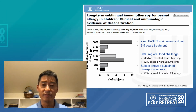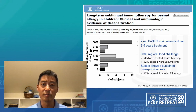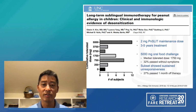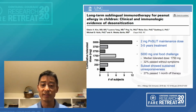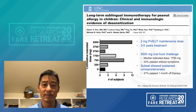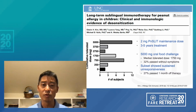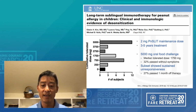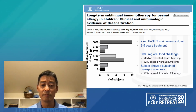Now, our group has been studying sublingual immunotherapy for almost the past decade, and last year in September, we were able to publish our long-term results of sublingual immunotherapy in 1 to 11-year-old children. Here, what we used was a 2 milligram peanut sublingual maintenance dose and treated children for 3 to 5 years. At the end of that treatment period, we did a food challenge to 5,000 milligrams of peanuts, so the approximate equivalent of about 16 to 20 peanuts. The median tolerated dose within our group was 1,750 milligrams. And of note, almost 1/3 of these patients completely passed the food challenge with no symptoms at all.